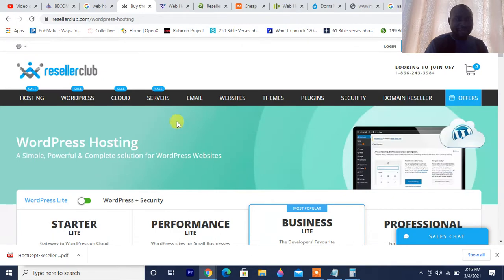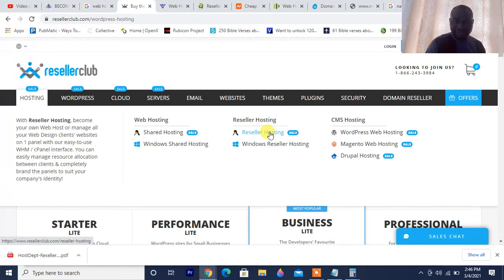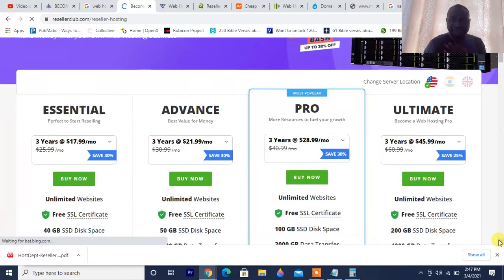So let's go there. If you come over here, you come to hosting. So you come to web hosting or reseller hosting here. When you click on reseller hosting, let's see what it contains, what you are going to have. So you see that that one is expensive. Now you come over here and you see that with $18, you can have unlimited number of websites. How many? You can have 100 websites.